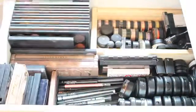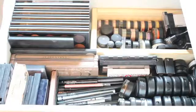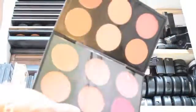First, I keep my MAC lip palette here. I've depotted a bunch just to use in my kit, so I've got all of them depotted there with all the names here. Then I've got my MAC blush palette here. It's double-sided, lots of MAC blushes there. I love to keep that in my kit.